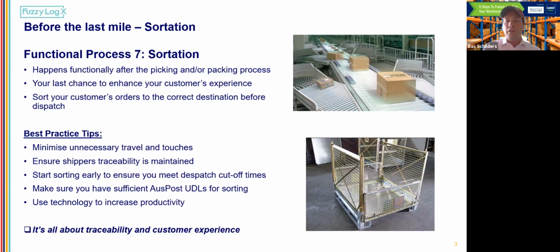Now, this is where technology can really help out in making sure that sortation is done properly, accurately, and at the right time. And in the end, it's all about making sure that we have a great customer experience and we have traceability of everything that leaves our warehouse. If you can go to the next one for me, Daniel.